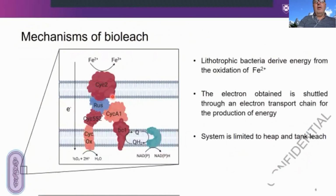So we looked again at arguably the best-known bioleaching process, from an organism called Acidithiobacillus ferrooxidans. And I apologize, I'm not a microbiologist, so I'm still struggling with these words. This Acidithiobacillus has a particular mechanism localized in its membrane. It's based on a number of proteins that catalyze the oxidation of iron 2 to iron 3. In the process, the electron that's released is shuttled, or carried if you like, through an electron transfer chain, whereby ultimately oxygen is reduced to water and so-called reducing equivalents, NADH or NADPH, are generated.